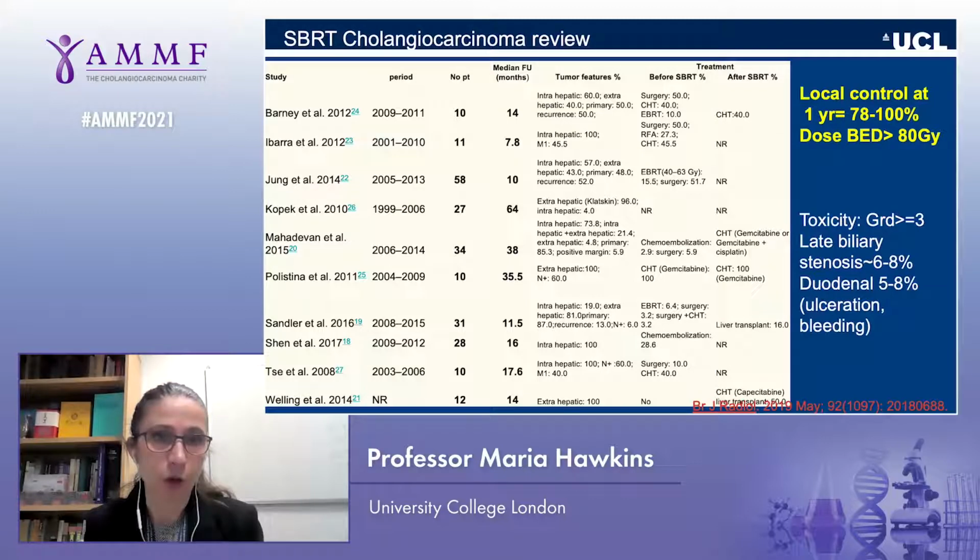When we did a review of patients with cholangiocarcinoma treated with stereotactic ablative radiotherapy, from 2000 onwards, you can see the number of patients is very small. So these are published series. The largest is 58, and the follow-up for these patients varies, with a maximum of 5 years. But really, this highlights the challenge of understanding which are the patients who benefit.